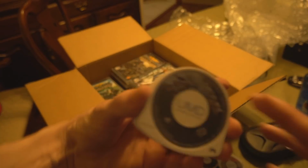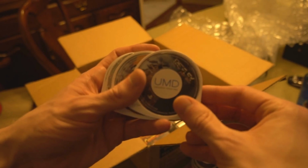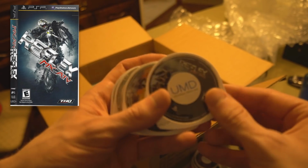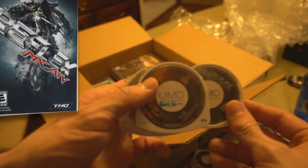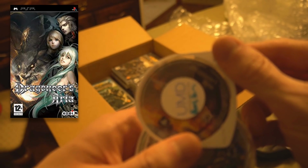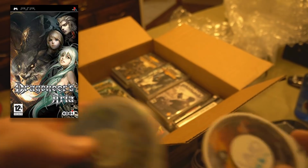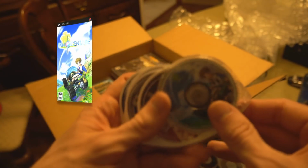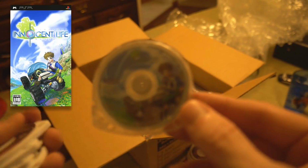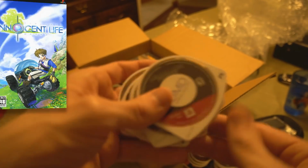All right, now we've got the UMDs. Hopefully the focus will do the job. We've got Reflex MTV or MX ATV, so a racing game. We've got, what the hell is this? Dragoneer's Aria. This is from NIS America, so quite honestly, that's a rare one. What in the world is this one? This one says Innocent Life from Natsumi. I don't know, man, but hey, here's one that's recognizable.